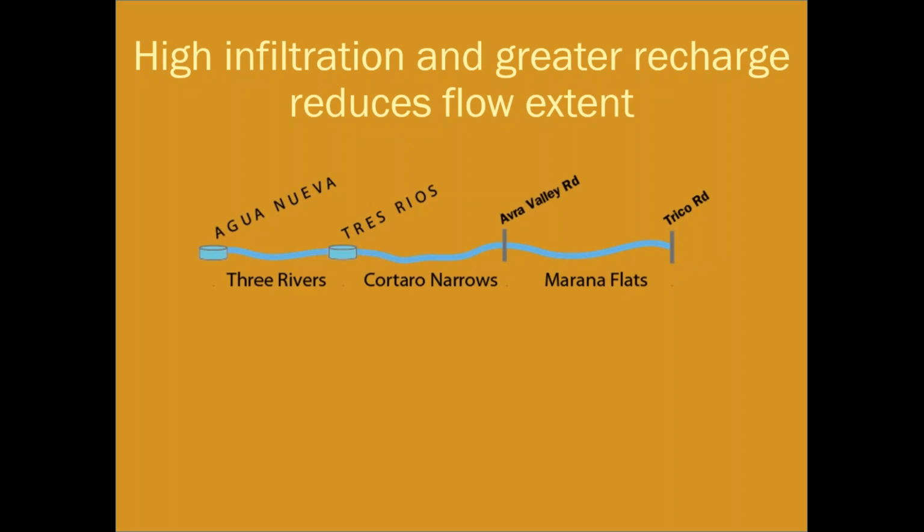So we're looking at flow extent in 2 ways. We're looking at, again, flow in June, and we're also looking at the number of dry days at Trico Road. Trico Road has a stream gauge that U.S. Geological Survey monitors on a daily basis. So at least at one place, at the end of the study area, we can see how often the river is making it all the way to the end of the 23 miles to get a sense of daily changes in flow extent.